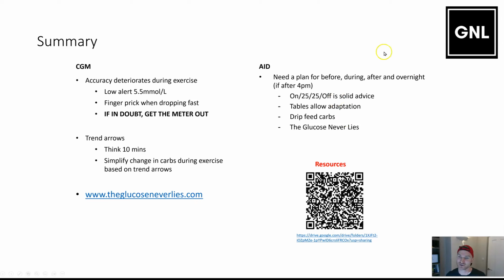And then the key thing in terms of exercise plans is previously people used to do 50% insulin reductions before, 50% insulin reductions afterwards, and then basal reductions overnight. The difference with the automated insulin delivery system is turn the exercise target on before exercise, only do 25% reductions if the exercise is within 2 hours, only do 25% reductions afterwards, and turn the target off. So that's a solid place to start with your activities, and drip feed the glucose as you go in.